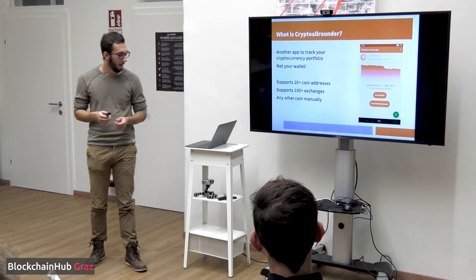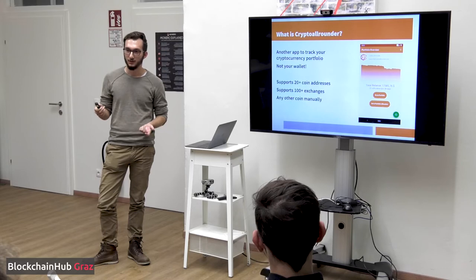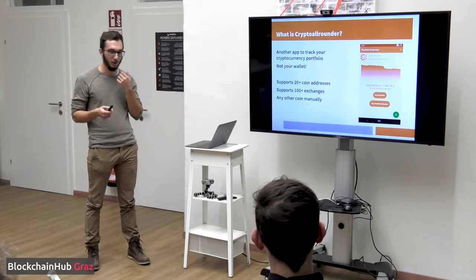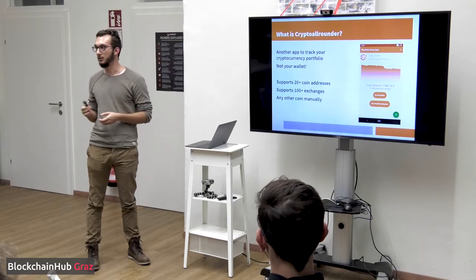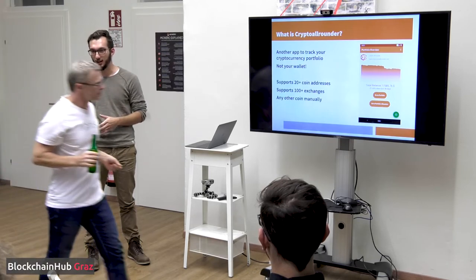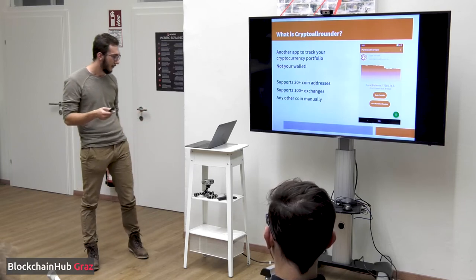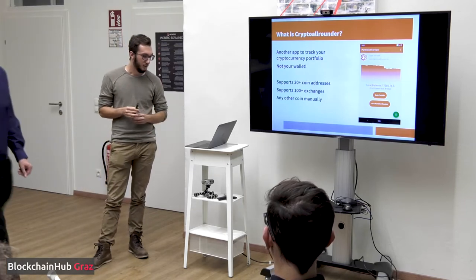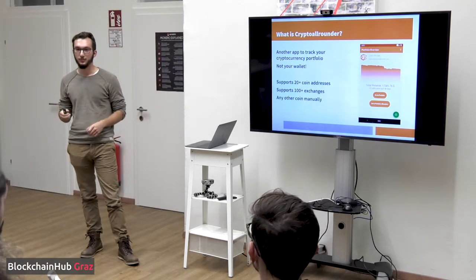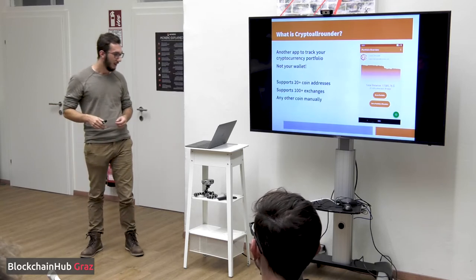What is Crypto Rounder? It's yet another app to track your portfolio. It's a portfolio, not your wallet. For everybody who doesn't know, it builds on top of a wallet. It's not actually a wallet. It tracks all the different coins you have from different wallets. Currently, this app supports around 20 plus addresses, so coins. You can enter the coin address there, and then it will track the balance.